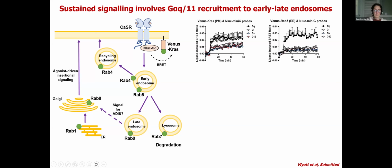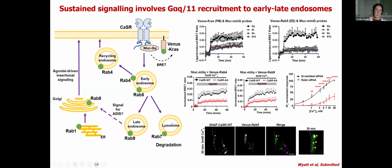So we showed that calcium sensory receptor and Gq goes to RAB5 early endosomes, and the other G proteins don't go to these pathways. And then we assessed multiple different compartments using 12 different markers, and we could see that we get this recruitment to RAB4 positive endosomes, which are important in early endosome to recycled endosome signaling, and RAB9, which is important in late endosome to Golgi signaling. And we think that this might be important in our ADH1 signal. And we could show that if we suppress these two RAB proteins, we get this reduction in signaling, and we could show nice co-localization of the receptor with these markers too.